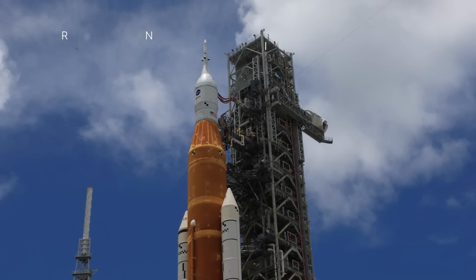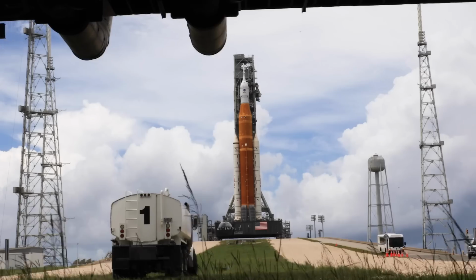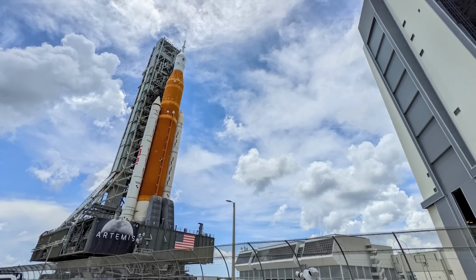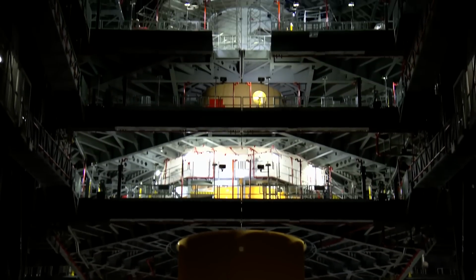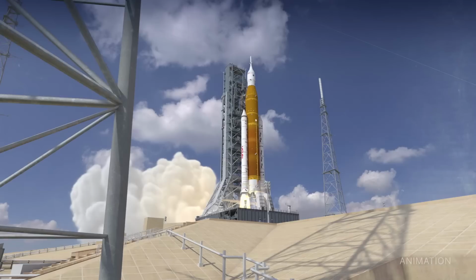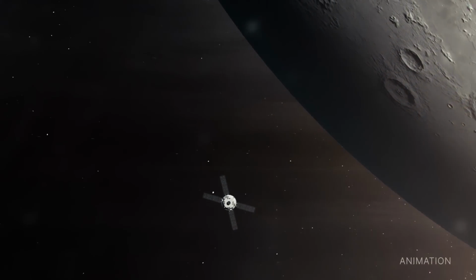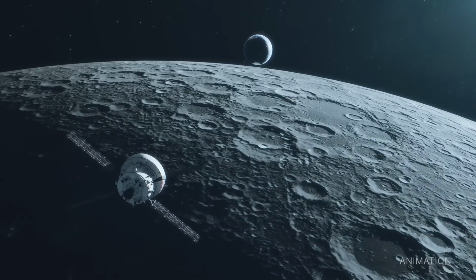On July 2nd, the Space Launch System, or SLS, rocket and Orion spacecraft for our uncrewed Artemis I mission completed the 4-mile journey from Launch Pad 39B to the Vehicle Assembly Building at the Kennedy Space Center. In the coming weeks, teams will make repairs and perform checkouts and activities before returning SLS and Orion to the pad. Currently targeted for launch no earlier than August 2022, the Artemis I flight test to the Moon will allow NASA to check out rocket and spacecraft systems before astronauts fly to the Moon on Artemis II.